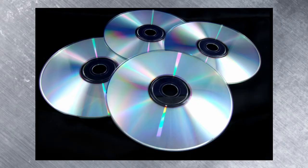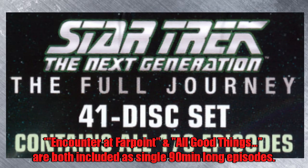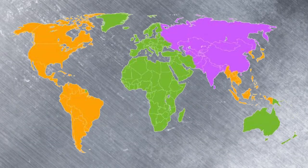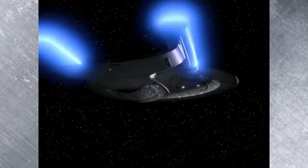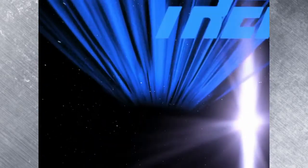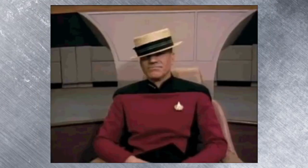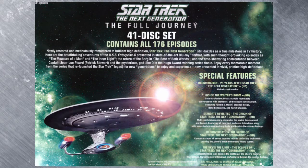As far as the on-disc content goes, of course you have all 176 episodes of Star Trek The Next Generation spread across 41 region-free Blu-ray discs, meaning you can buy this set from anywhere in the world and play it in pretty much any Blu-ray player, no problem. I'm not going to go over the quality of the show itself. If you clicked on this video, I imagine you already know how the show is. I'll just say, if you don't know how the show is, watch it. It's fucking awesome!